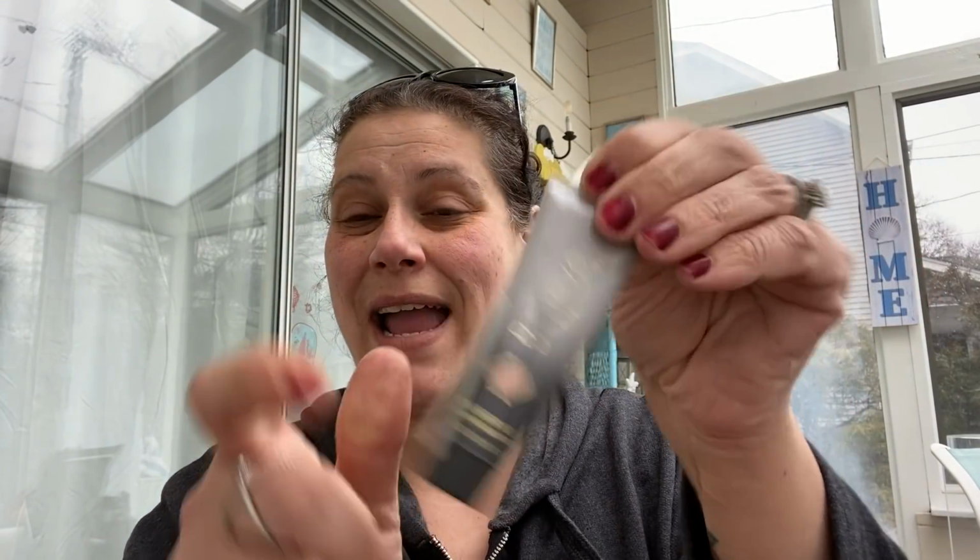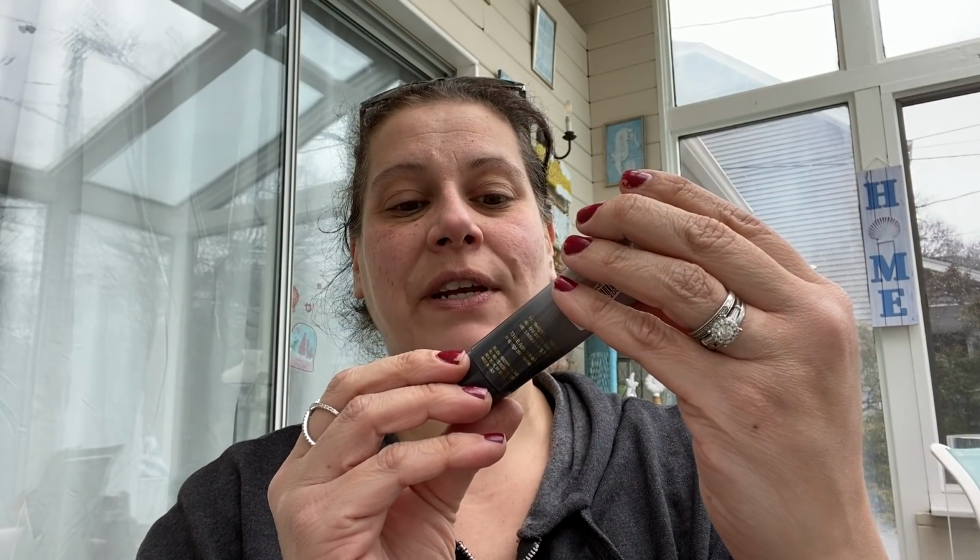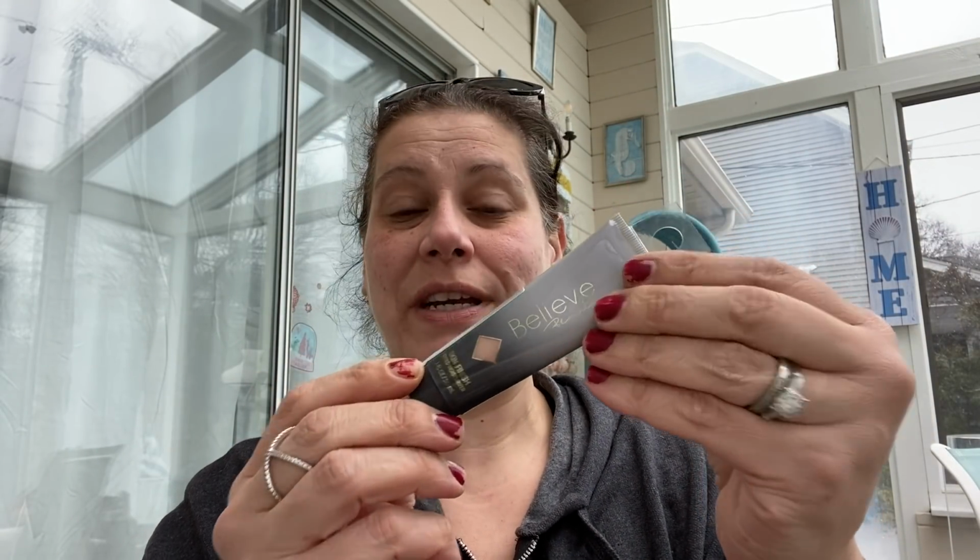Then I picked up one more of these. This is a repurchase. I really liked it, and the color was good. So I was like, ooh, I got to get more. So I got another one of this Believe Beauty Skin Finish Tinted Moisturizer in Praline.